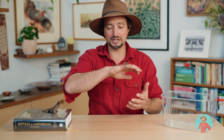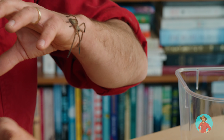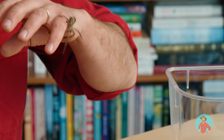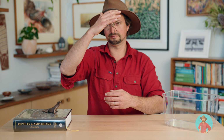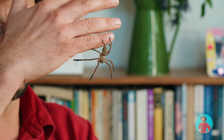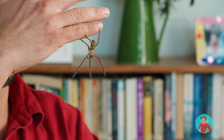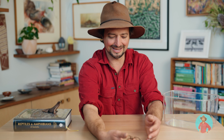The mother will still sit with them and protect them from other predators while they get larger and their shells harden. Then, after a while, the little babies go off on their own. Okay, so she's just about to attach a web to my finger, and she will abseil down very slowly. Just like that. Isn't that amazing? Come back here, you. We're almost done, and I'll put you back.